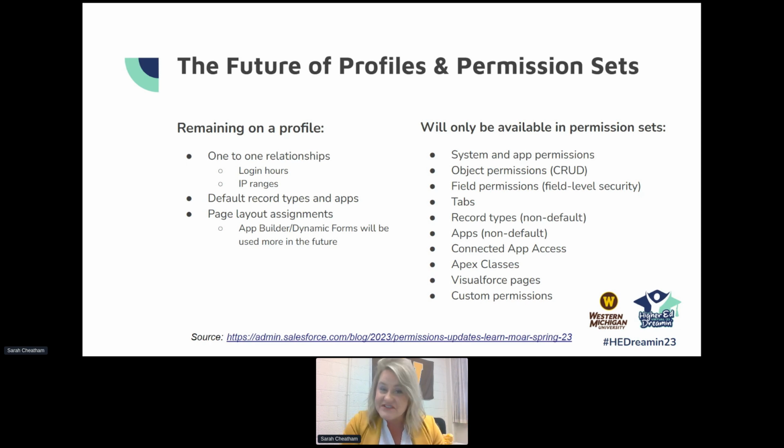When you talk about permission sets, though, everything as far as those object permissions, those create, edit, update, and delete features for objects, all of those are going to be housed in permissions. So you have a lot of maybe migration to work on over the next 2 years, right? Oh my gosh, we're at the end of 2023 already.